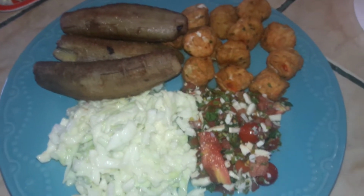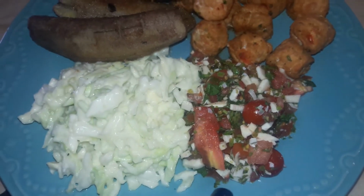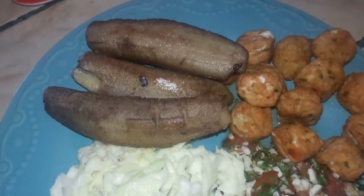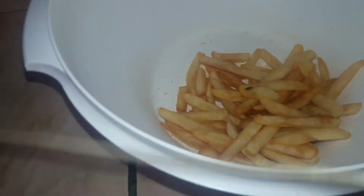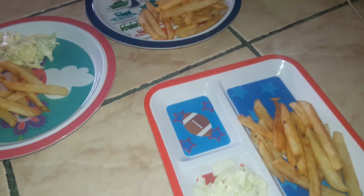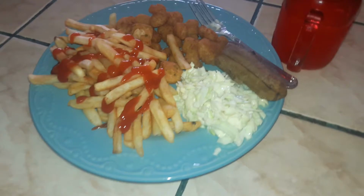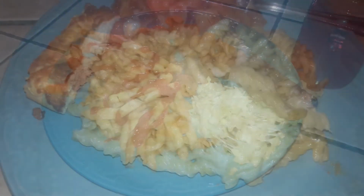And then the hubs, he's having the salmon bites, some more pico de gallo that my mother-in-law made, coleslaw, 3 fried bananas, and then if he wants, there's some French fries. Kids are having fries and coleslaw, but I'm not sure what they're gonna have as their main. They might have like a taco. That is my dinner. That's what we're having tonight.